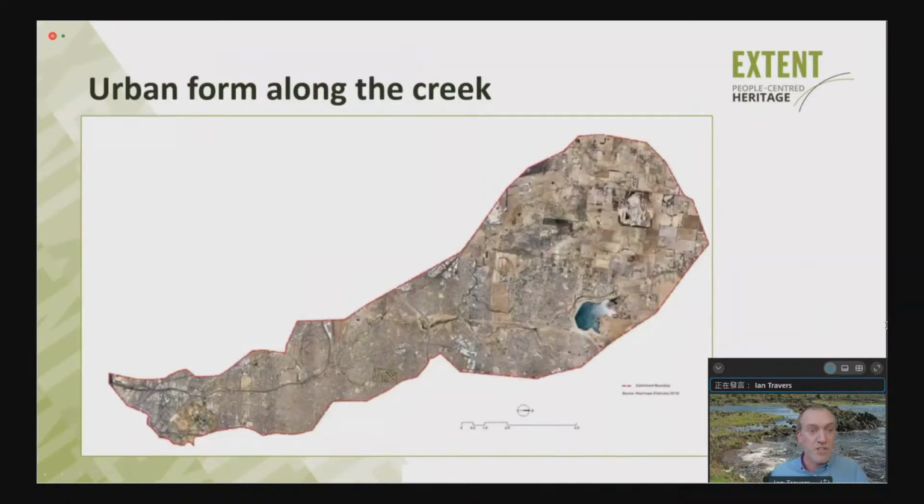And this slide, apologies for the orientation, but north is to the right of the picture and south is to the left. So here on this left side is where the creek enters the Yarra River, and so it's running through here, and all the way up here you can see the bends there. So essentially this is the catchment, but the point of this slide is to illustrate how built up the lower reaches of the creek are. So it's very urbanized down here, and then it gets more agricultural up here.